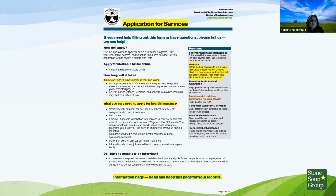Another thing is what you may need to apply for health insurance. There is a list of documents here. Please take a look at that to see what you will need to bring with you. Medicaid also offers medical coverage to low income individuals, people over 65, disabled, blind, or pregnant women, and families with dependent children. It also helps with Medicare Parts A and B premiums. And this information page says, read and keep this page for your records.